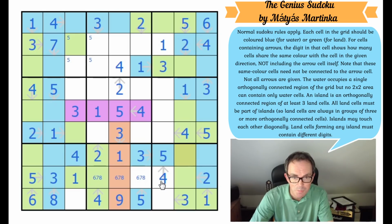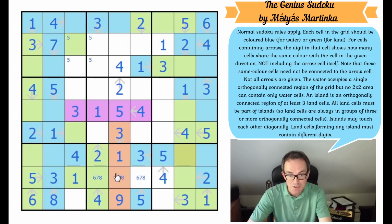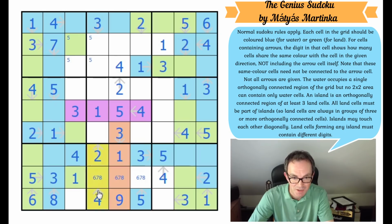No. Oh, bobbins. Oh, yes, no, it is good. I was trying to see how I could disconnect this region, and I can now with the 1. If this region is green, there's a 1 repeated in the green region. That has to be... Oh, look now. This is blue and that's green, and the green has to get out.